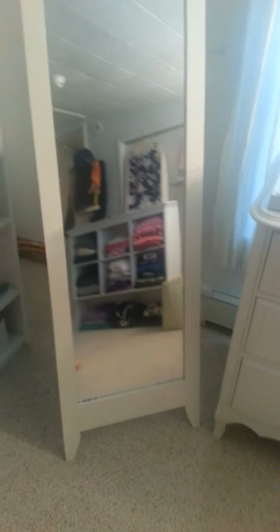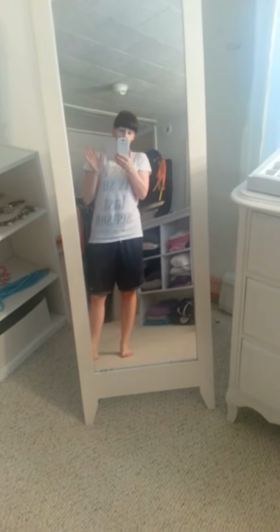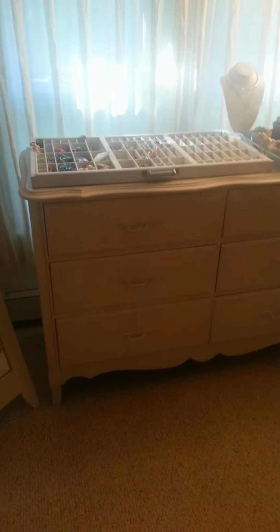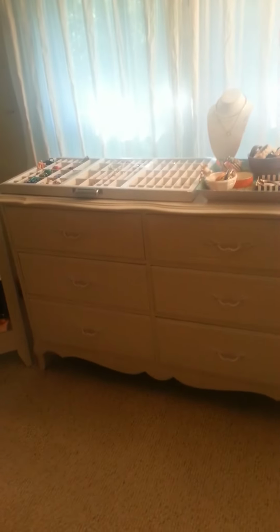Here is a floor-length mirror that my husband bought me one Christmas, and I am wearing my New Year's Eve shirt, says sleep is so last season. And then over here is a dresser that I picked up at an auction. I paid $7 because it was a 70s type dresser, white with all the gold trim and stuff. I know this light is washing it out, but really it's just a plain white. I painted the handles white. Everything on it is white.